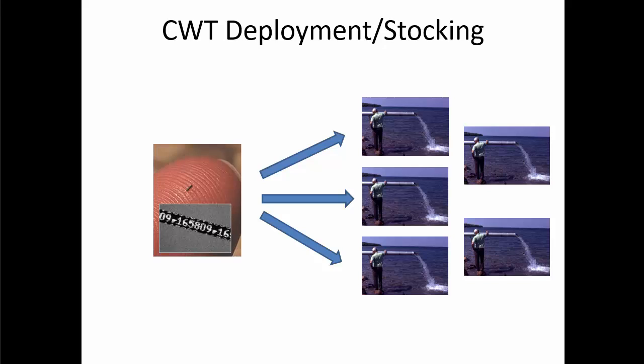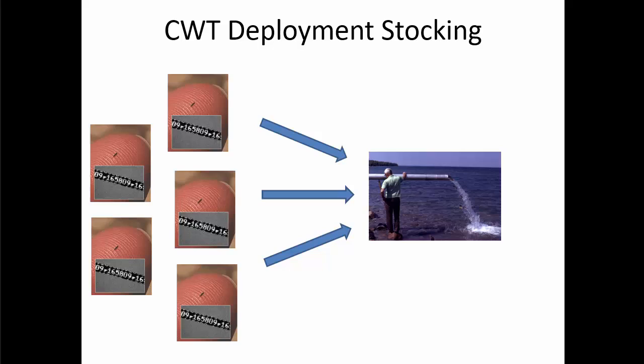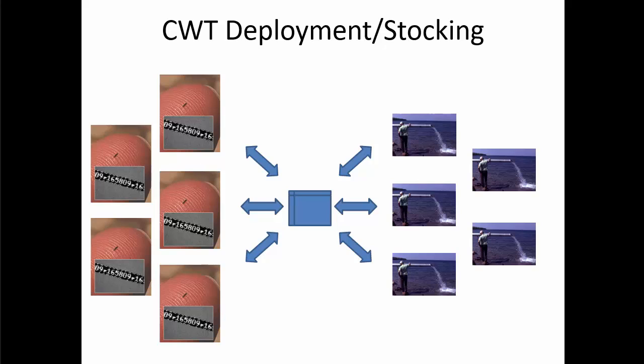Regularly, we have a situation like this where we have one code wire tag being stocked in multiple stocking events. And those stocking events could be spread out in both space and time. And of course, the flip is also possible, with multiple photo tags being stocked into a single large stocking event. And the only way we can accommodate all three of these different scenarios is with a classic many-to-many relationship in a database. So it requires three tables.